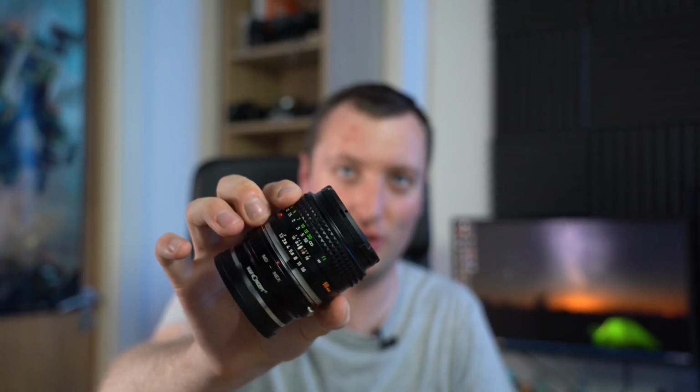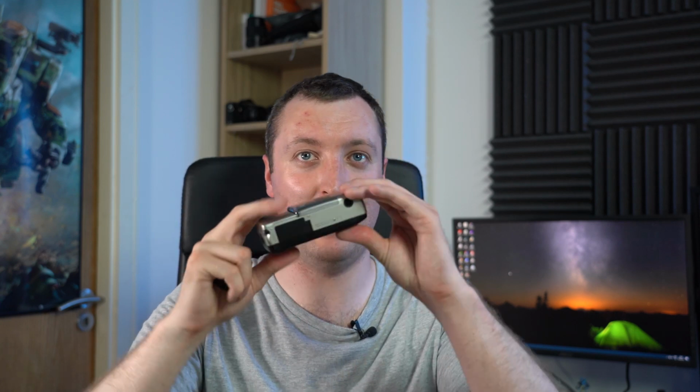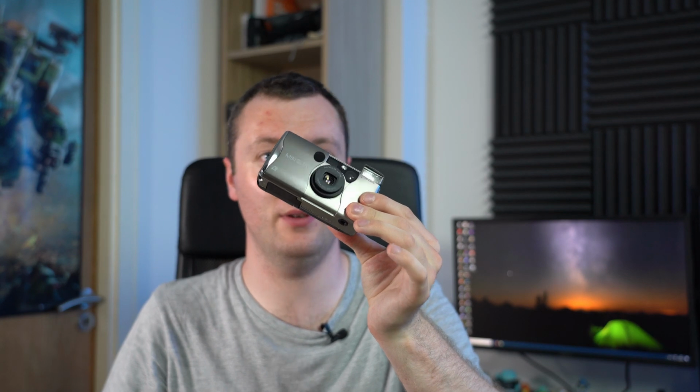One thing I've actually found in a charity shop before is this, which is a Minolta Rokkor 50mm f1.7 lens. It's not a bad little lens. I've adapted it here to my Sony camera, but this was like €5 in a charity shop, so sometimes you can find some gems. One of my little charity shop finds was this. It's a Minolta Vectus 20, and I spent a grand total of €2 on it. And it is a compact point and shoot film camera.